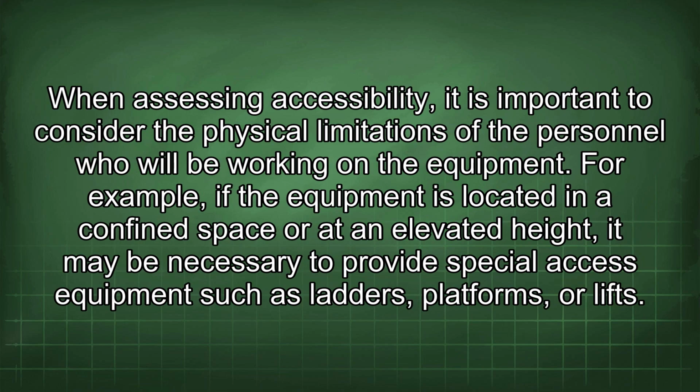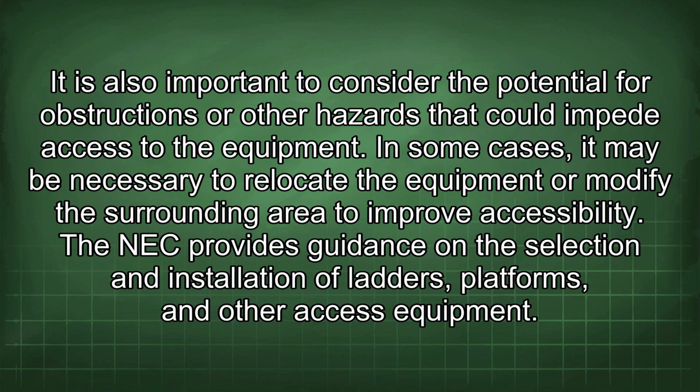When assessing accessibility, it is important to consider the physical limitations of the personnel who will be working on the equipment. For example, if the equipment is located in a confined space or at an elevated height, it may be necessary to provide special access equipment such as ladders, platforms, or lifts. It is also important to consider the potential for obstructions or other hazards that could impede access to the equipment. In some cases, it may be necessary to relocate the equipment or modify the surrounding area to improve accessibility.